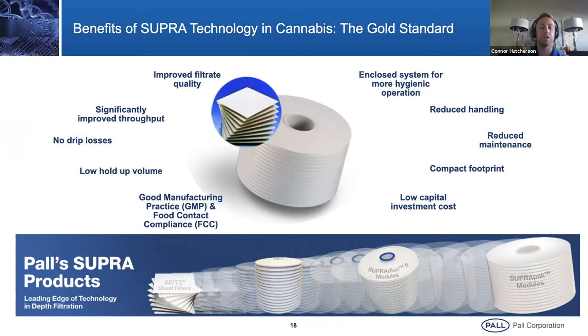Now, you may be asking the question, well, why would someone choose to use an SD2 style filter or the SuperPack? It's a great question. For high solid applications, something like a CO2 process, or maybe you're doing an ambient temperature ethanol process, or you left the extraction kettle too long and now you're starting to pick up all of this nasty particulate, you would want to use an SD2. The reason behind that is that it has a greater dirt holding capacity. So it has the option for a filter cake to build on the outside of the filter. Whereas the SuperPack, once again, is really defined by that edge flow technology and those holes.